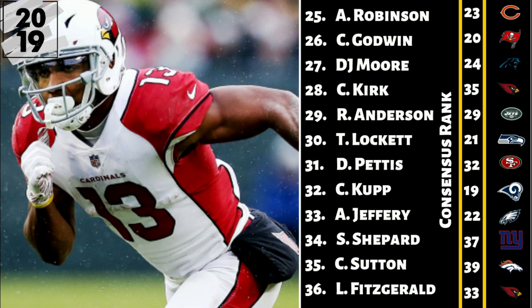29 is going to be Robby Anderson, another one of these guys who ended 2018 pretty strong, and he should start 2019 as, I guess, the number one wide receiver of the New York Jets. You also have Quincy Enunwa. They brought in Jamison Crowder.